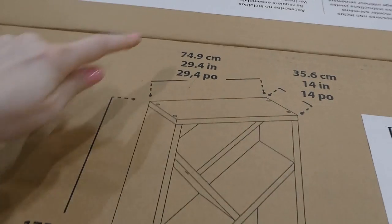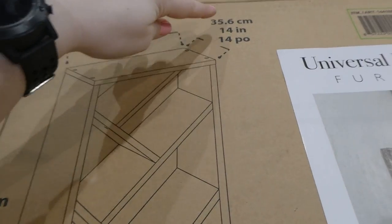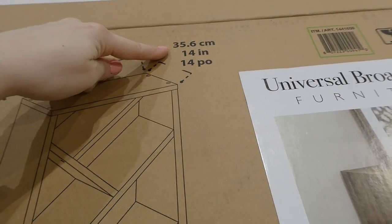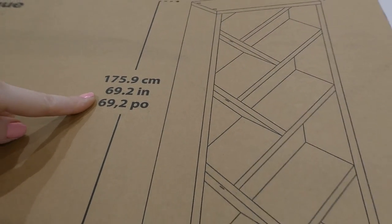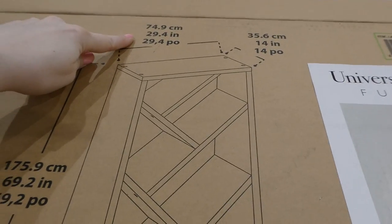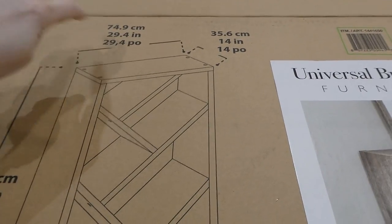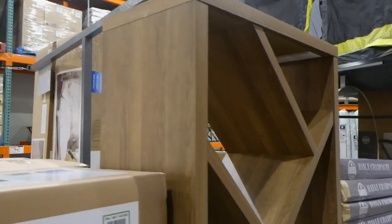There we go, there's the dimensions. So it's 74 centimeters wide by 35.6 centimeters in depth, and then 175.9 centimeters high, or 69.2 inches high by 29.4 inches wide, and 14 inches in depth. So it's a pretty big bookcase, like you can see on the side. I would say it's wider than the standard IKEA one.